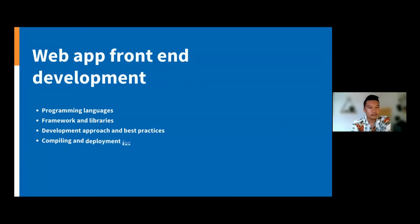Okay, let's dig deeper into the web app front-end development. So let's talk about the programming languages that are used, and then the frameworks and libraries, and there's also development approach and best practices, and also compiling and deployment for production after you develop the web app.